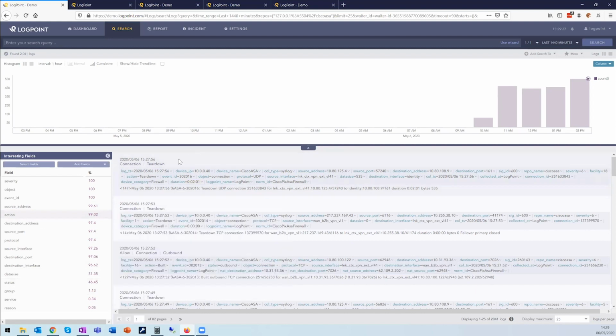The other thing you might spot is these here that we call labels, and they are really useful to make sense of these log messages. And they are all pre-built and come with the devices as you bring them in. So instead of really having to understand something like this, this is a connection teardown, we know this because we know that message, and you can search for that.